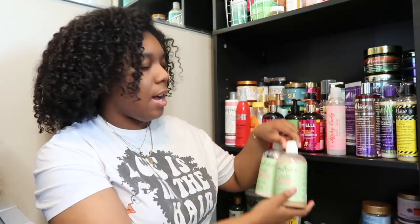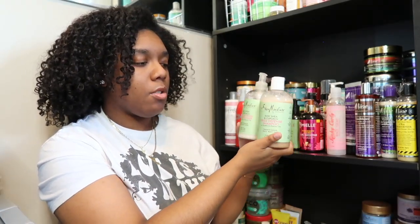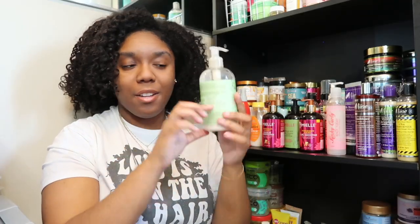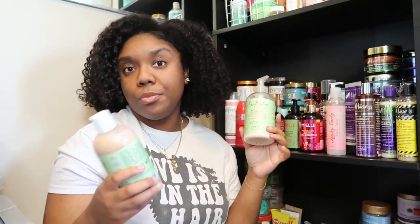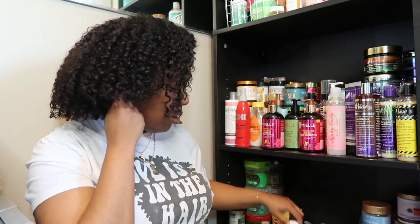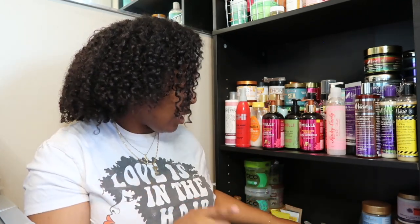I picked this one up from Marshall's for $4.50. I do have the Raw Shea and Kupuacu Frizz Defense Shampoo. And then I do also have the conditioner, but I use the conditioner as a leave-in conditioner, and it's just about gone. I literally have about this much left in there. I've thoroughly enjoyed using this as a rinse out, so that's the way I will use it. The shampoo's a bit clarifying, but I really do like the conditioner.